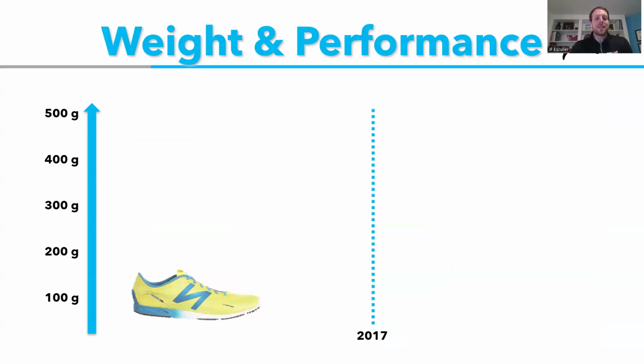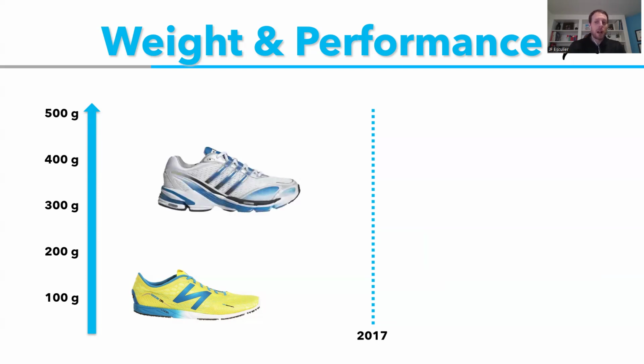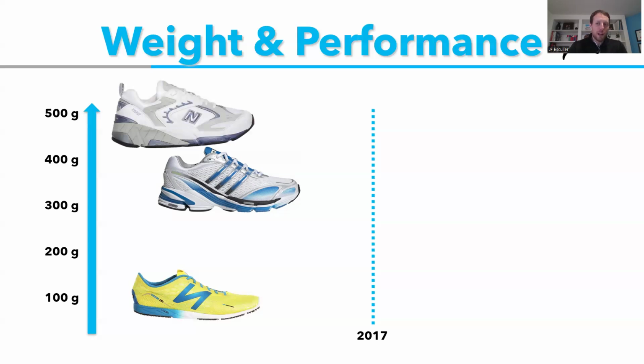I'll say back in the day, but it's not that long ago, prior to 2017, prior to the first models of carbon-plated shoes, we had performance shoes that were typically racing flats. Like this one, the New Balance 5000, the weight of that shoe was pretty much 100 grams, so very, very light. And that shoe was being worn in competitions to obviously make you run faster. The typical training shoe during those years would weigh around 300 grams and sometimes got up to, even in this case, the New Balance 1122, over 450 grams. So a very heavy, a massive shoe.